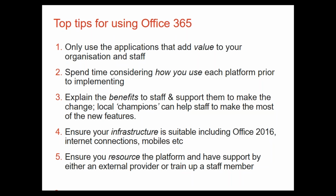Almost most importantly, make sure you resource the platform. It is constantly changing, so you need to keep an eye on it. It does require some sort of administration on an ongoing basis. So it doesn't have to be an external person. You could train someone up that doesn't necessarily have to be an IT person. So they're my top five tips.